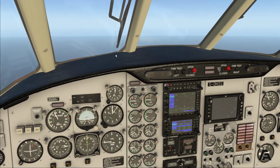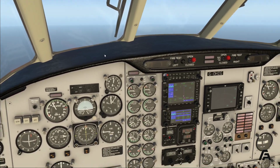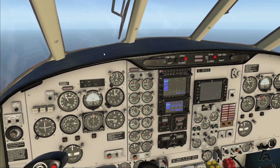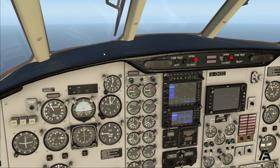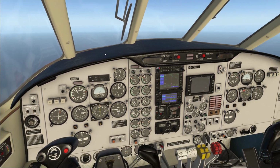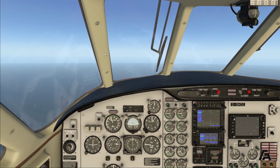Jazz 625, 74 miles. I'm going to stay up here until we get quite a bit closer, because we've got a little bit of an altitude buffer. We'll start descending when we're about 30 miles.